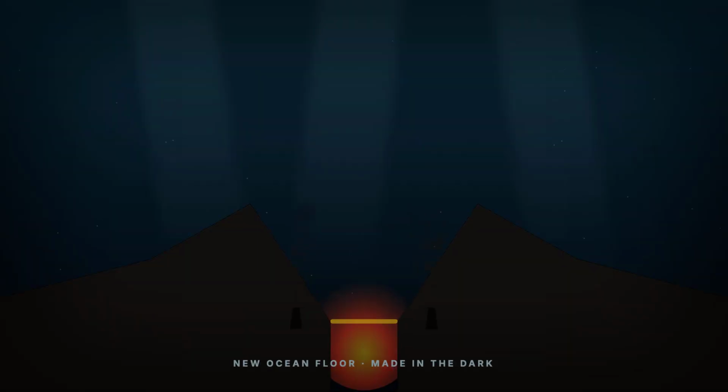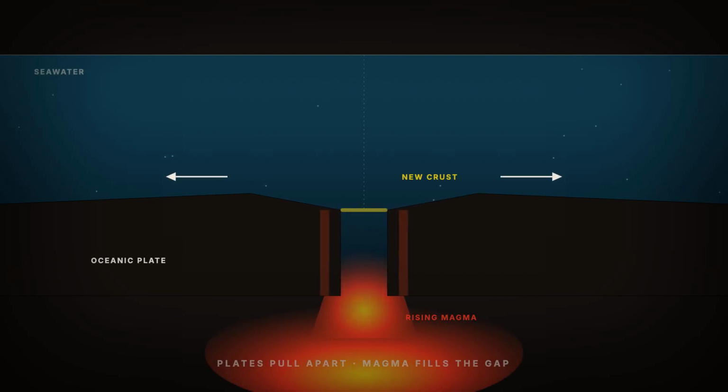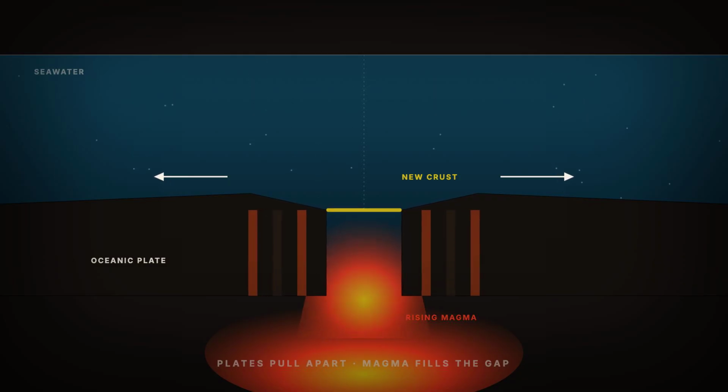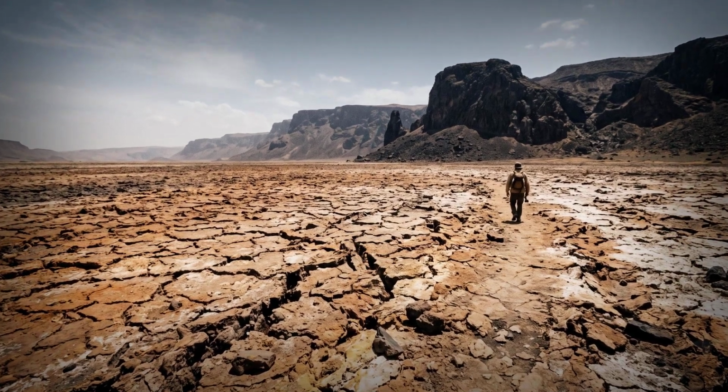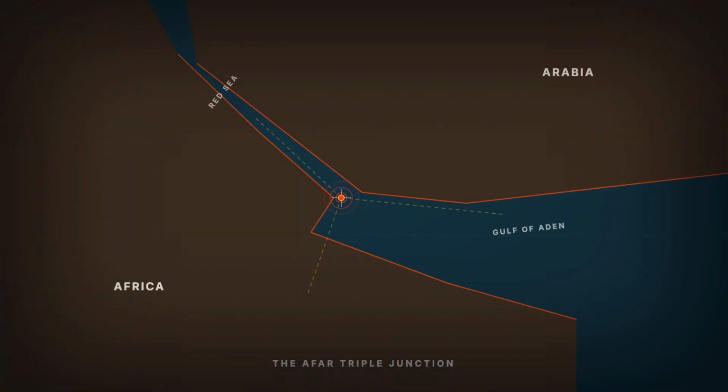Most of that drama happens out of sight. New ocean floor, for example, is usually created deep underwater, along cracks in the seabed where plates pull apart and magma rises up to fill the gap. You almost never get to stand on dry land and watch it happen. The Afar region is one of the rare exceptions, and the reason is what sits beneath it.